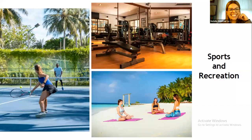Great, fantastic. Some guests, when they come to the Maldives, still want to make sure to stay in shape, not only eat and drink. So we also have our gym. And of course, we have our tennis area here, and we have an in-house tennis coach. If you would like to play on your own, that will be free of charge also. But if you require a lesson from our coach, then that will be chargeable.